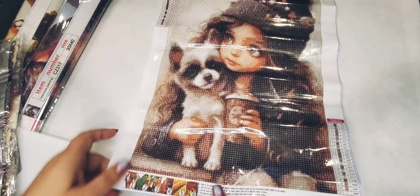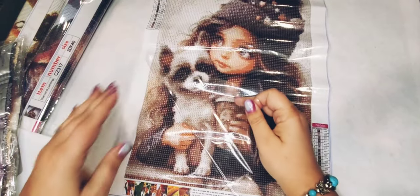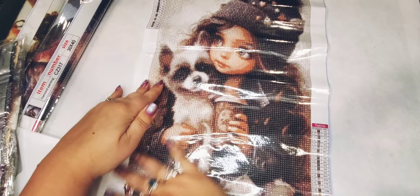Really nice. Oh, we forgot. You know what I've been forgetting? We're going to see how sticky they are. Very nice and sticky. No problems with the stick at all.